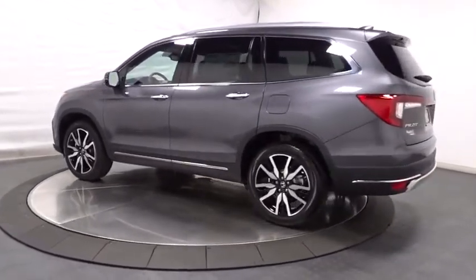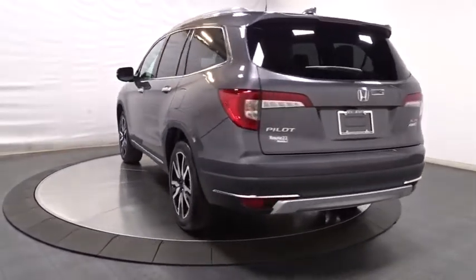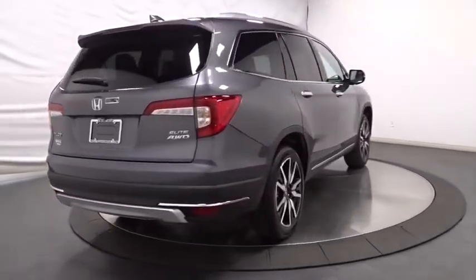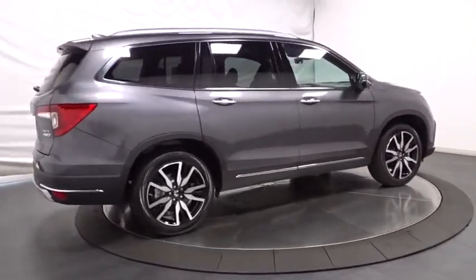Here are some of this vehicle's great options: keyless entry, backup camera, Bluetooth, compass, fog lights, trip computer, auxiliary audio input, HD radio, tachometer, outside temperature gauge, engine immobilizer, tinted glass, power rear window sunshade.